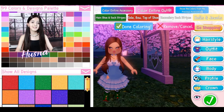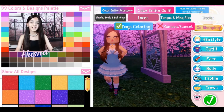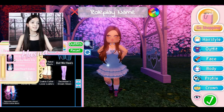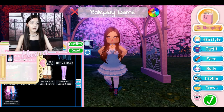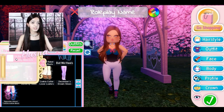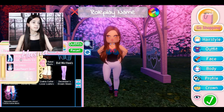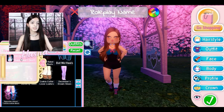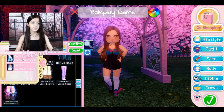What is this? My elf booties? What? There I go. Okay, but I have to make it the exact same thing. Chunky heels, you get out. Chunky heels, no. Oh, the combat boots. Oh, they're the exact same thing, but it has to be different. Okay, so, oh my god, what happened? Okay, so now I'm gonna be changing it to the sweetheart boots. I just have to click that. Click one more time. There, okay.